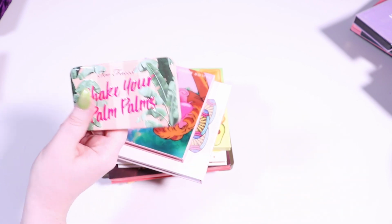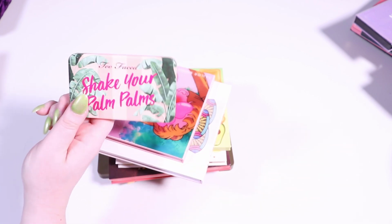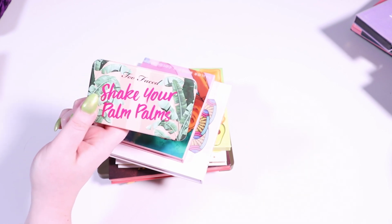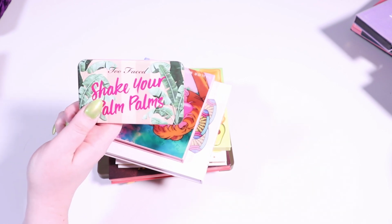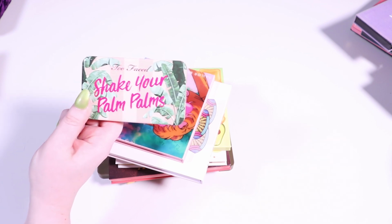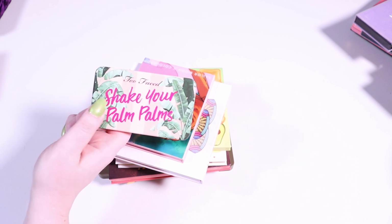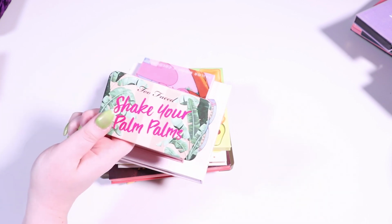I traveled with this one as well. I also brought this to Europe in 2019 when I was traveling, and I do really enjoy it, but I'm not reaching for it, and I think because it still has some life left in it and it's not expired yet, I should pass it on to somebody who is going to use it before it expires so it doesn't go to waste. So I am going to declutter this one.